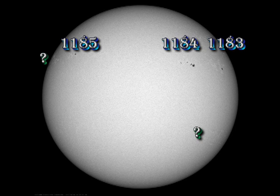The region that I mentioned yesterday in the southeast definitely has some spots, and I'm surprised that it has not been numbered as yet, but it just may get numbered in time for it to rotate off the disk. But we will be able to follow its development with the Stereo A spacecraft.